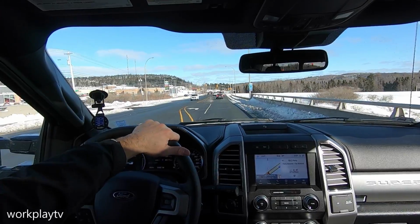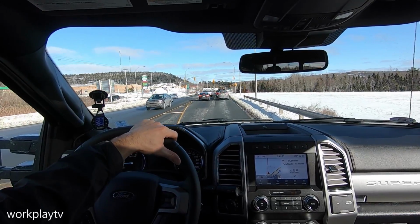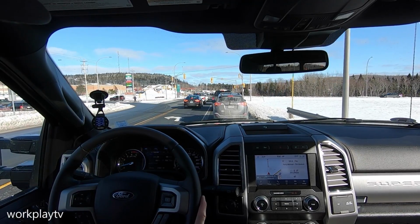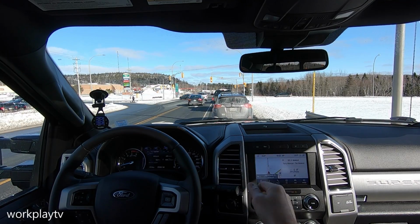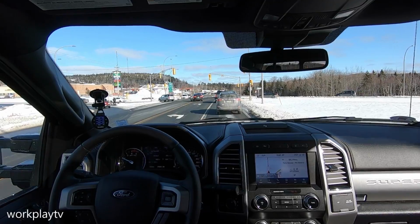All right, guys, we're going to do the usual TFL fill up. I'm going to do pump to pump. We'll see what the truck says, but we'll do pump to pump. I'm heading to the gas station now. We'll fill up, do our loop in normal, switch to eco, do the same loop, and then see what the results are.